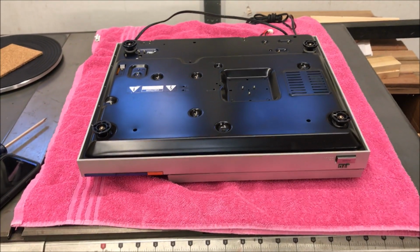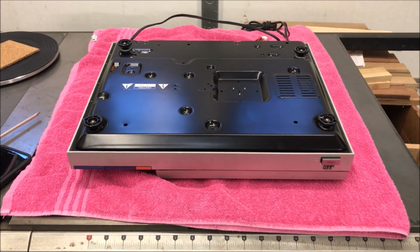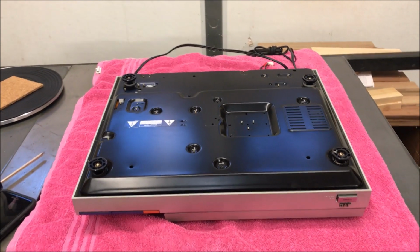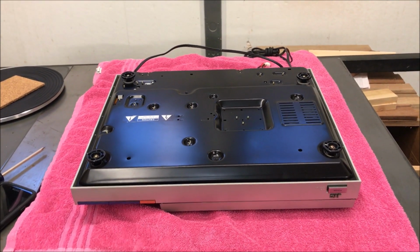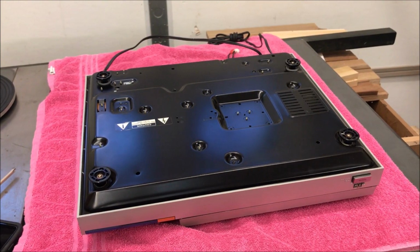But the problem is, if I let it continue to play with the rub that it has, what will happen is it'll slow the record down each time it rubs, right? So it's going to change the sound quality, which is not going to be good for the turntable. It's not going to be good for the album. It's not going to be good for the stylus. So I just got to figure out how to adjust it.